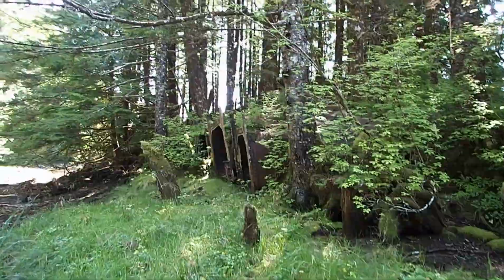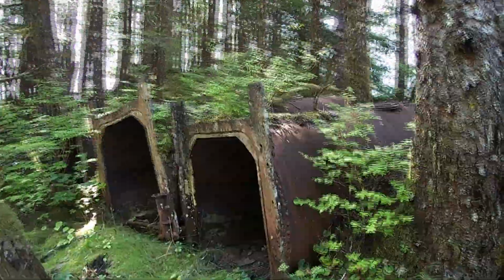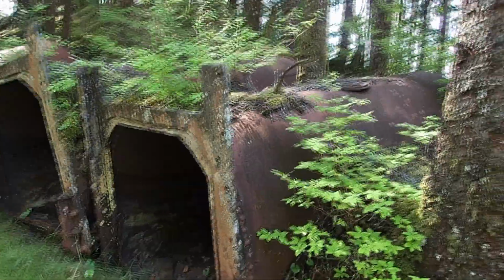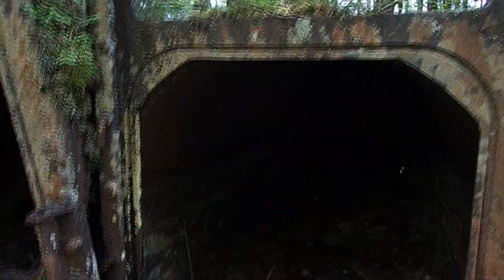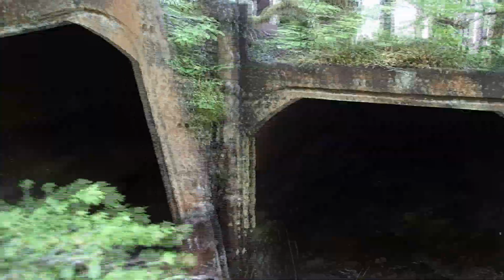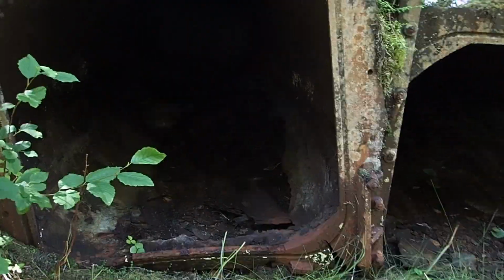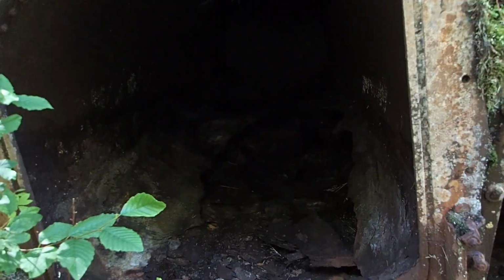But this is what I came to find, and I'm so thrilled to have found it. These old boilers. There's 4. There's a hatch on top of this one. These go back way in there, looks like about 12 feet deep. This one's rotted out on the bottom.